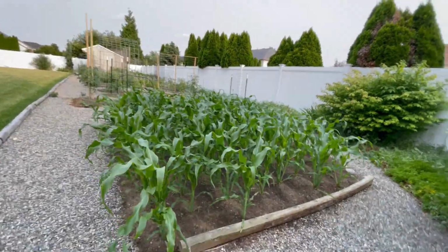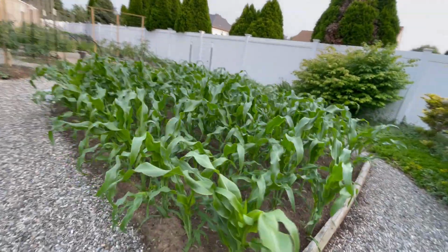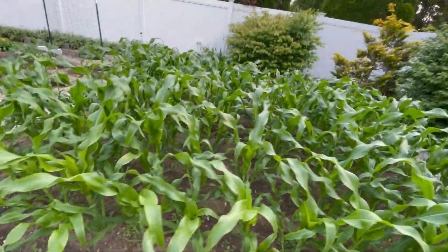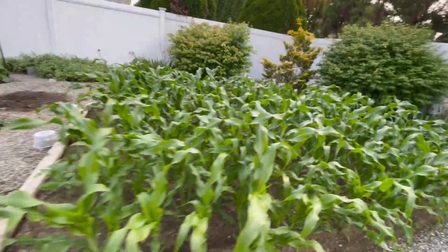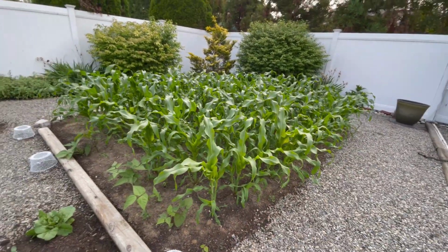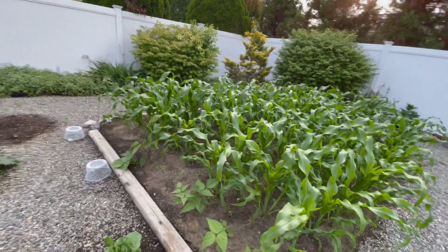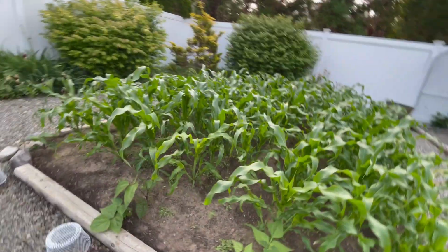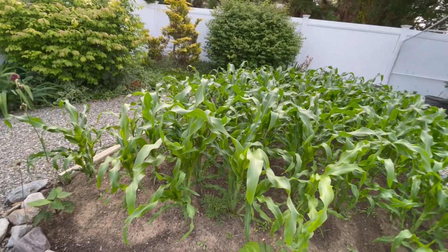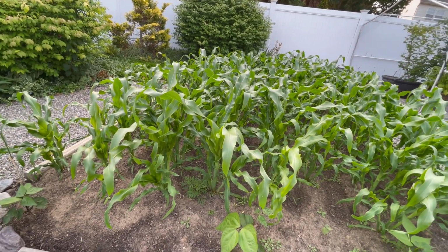This is our little cornfield where we grow Silver Queen hybrid, and half of this bed is from fresh seed that we purchased through Ferry-Morse, and the other half is from a corn cob that I saved last year and let dry out, and that's all on the left side. And you really can't tell one from the other.